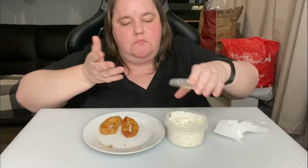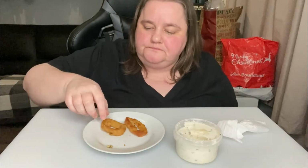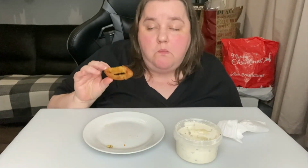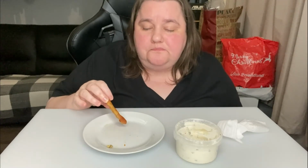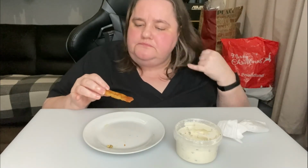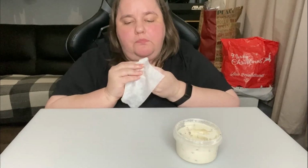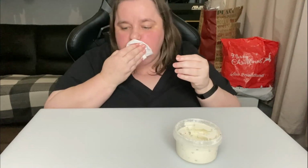I'm going to try it without that now. A double onion in there. Very satisfying. And surprisingly nice. I've got no complaints about that considering I didn't choose the milk.